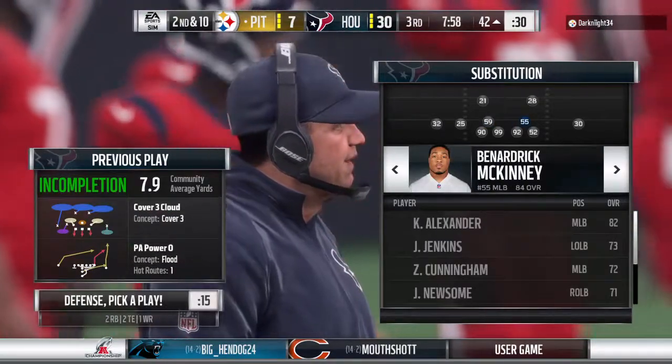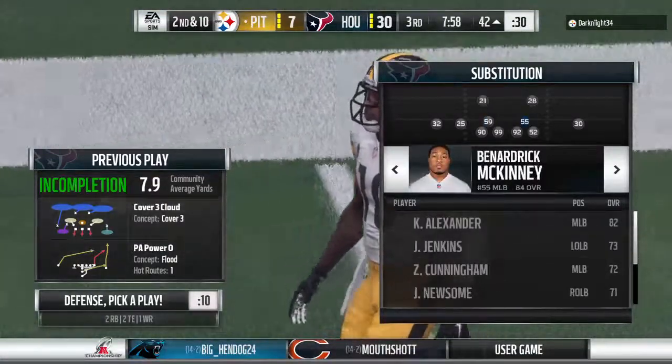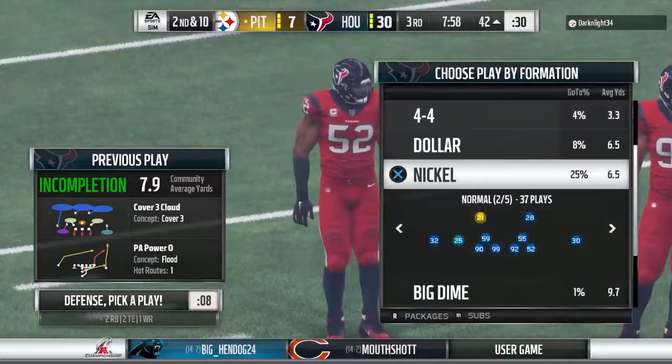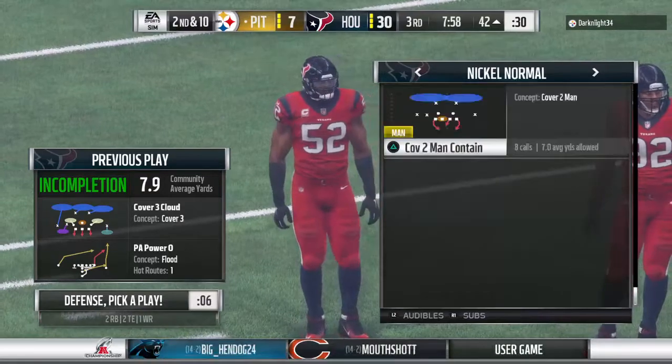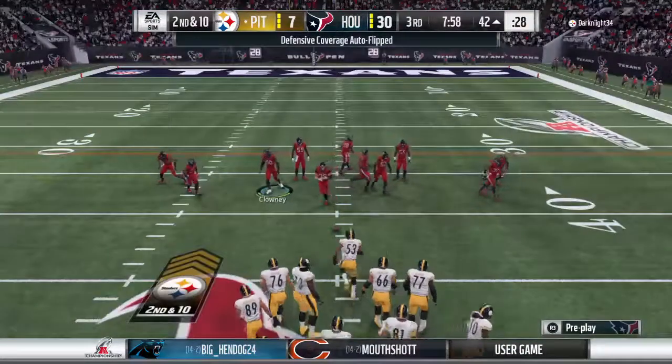And, look, it doesn't matter whether you're playing man or zone. Eventually, that becomes man on man. And you've got to trust yourself and go up at that moment of truth and make a play on the football. So second and 10 here.